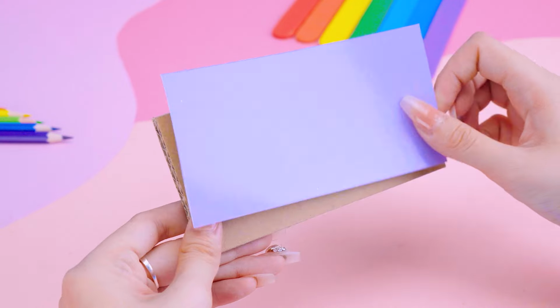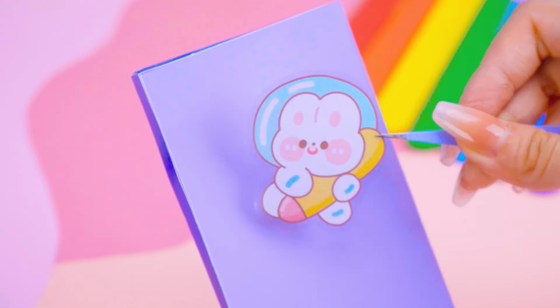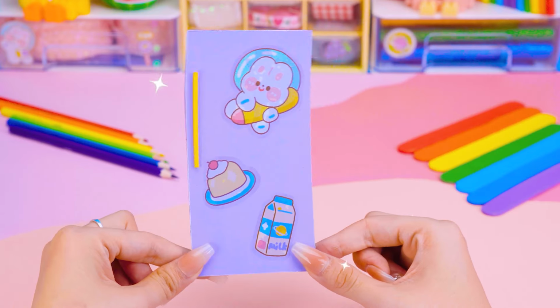We need a lot of pieces and more colorful paper. First, I will make a big purple cabinet door for the room, decorating the cabinet door with cute stickers and sticky notes.